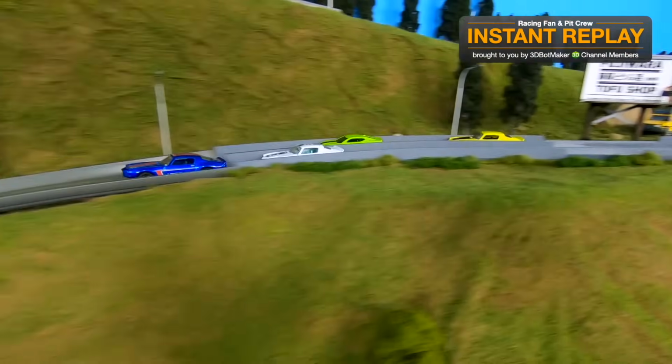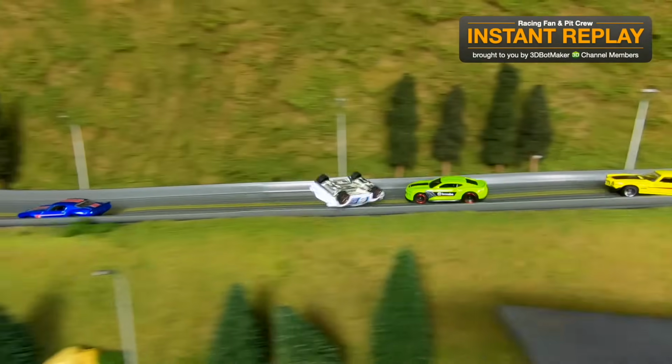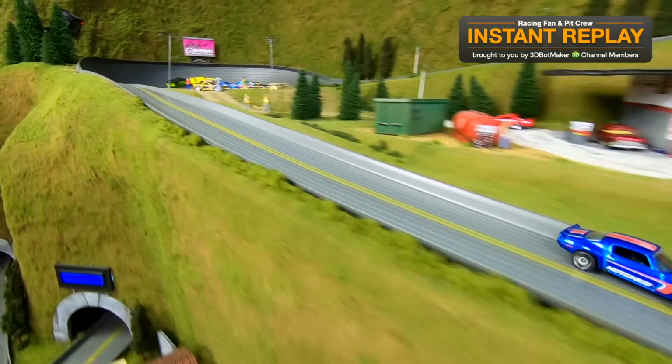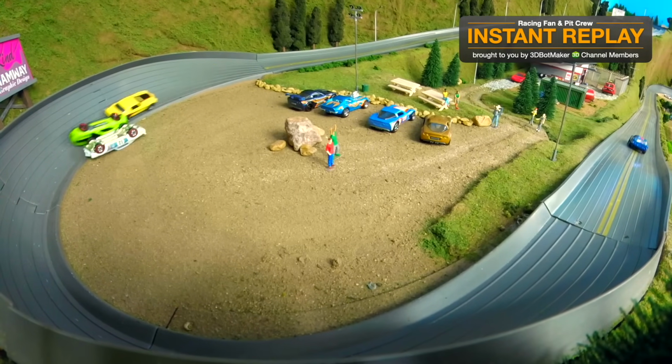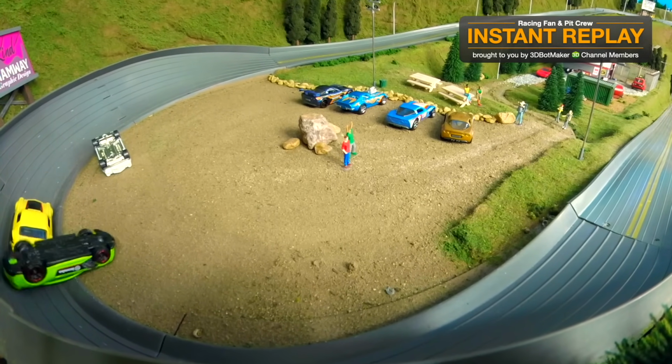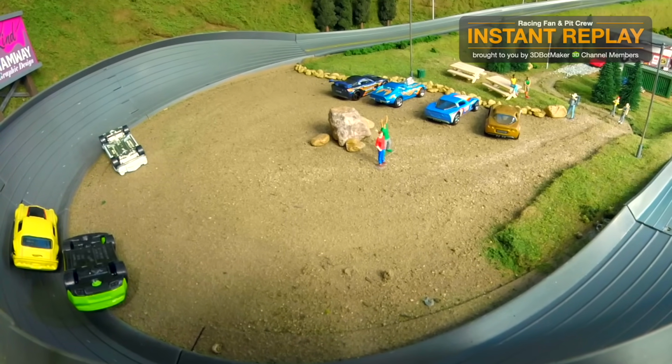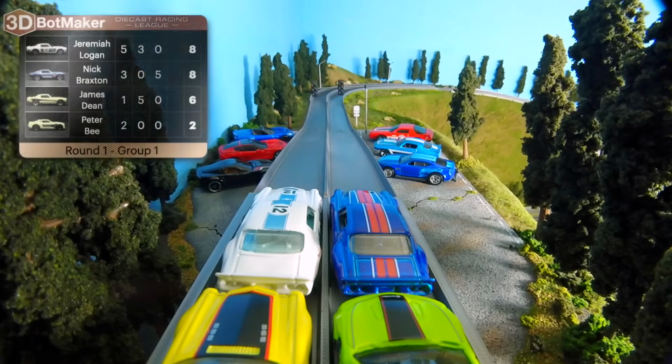Let's take a look at that wreck. Keep your eye on the white car of Jeremiah Logan. Oh. Hits that wall and rolls it. That completely ruined any chance for Peter B. or James Dean to make it to the finish line. James Dean ends up running into the back of Peter B. That causes him to flip over. That's a tough break for all 3 of those drivers. They'll get 0 points for that race.